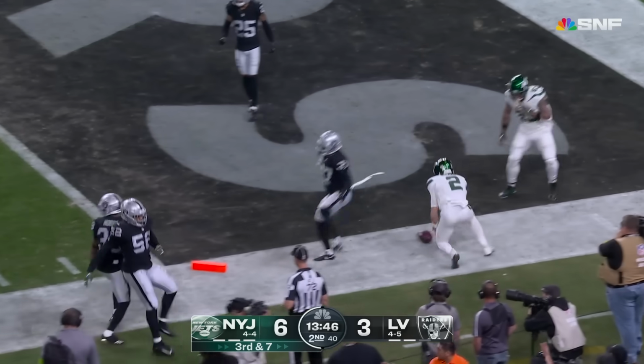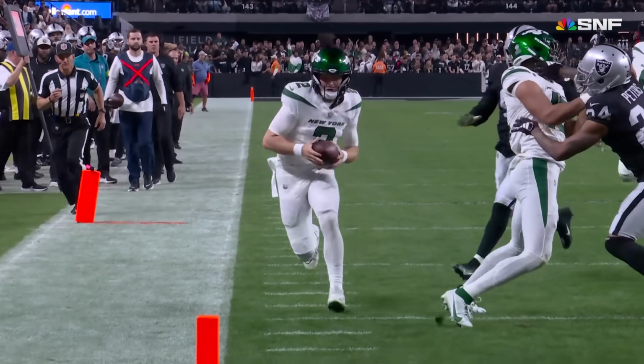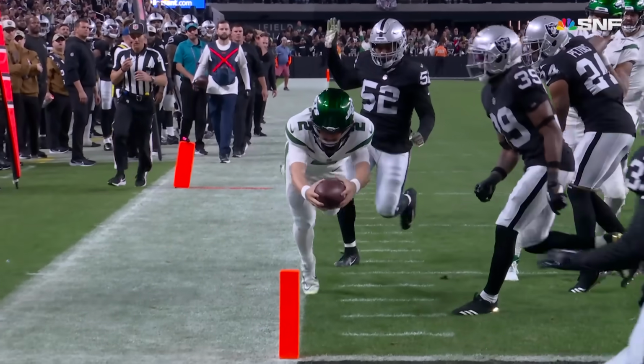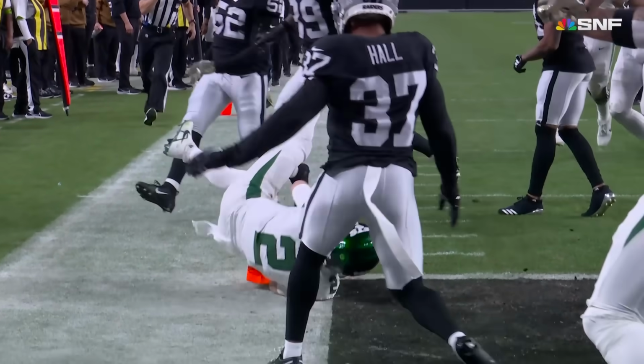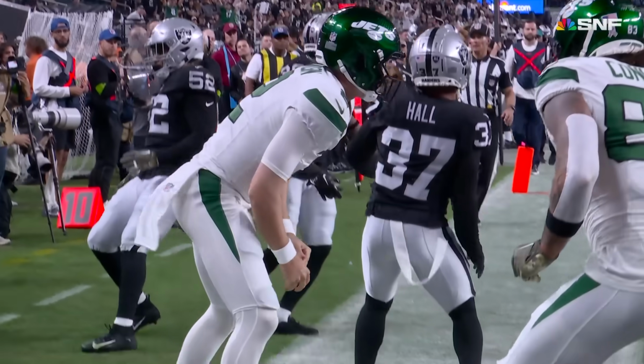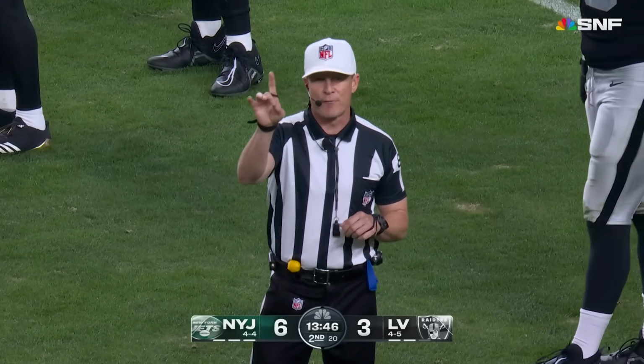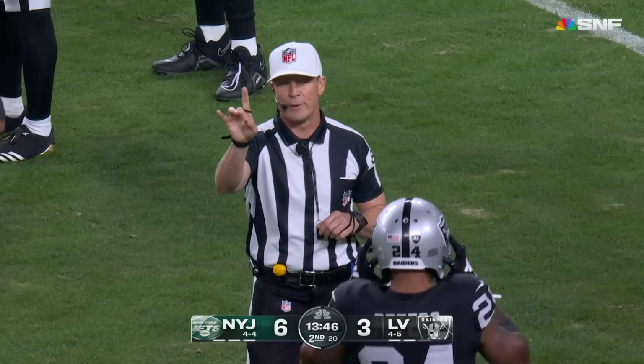Wilson to the pylon. He is in for the touchdown. One look, throw the ball, check it down. He's understanding what his legs and mobility can play into this thing. After further review, the runner stepped out of bounds. The ball was at the 3-yard line. It's a first down for New York. 1st and goal at the 3-yard line.